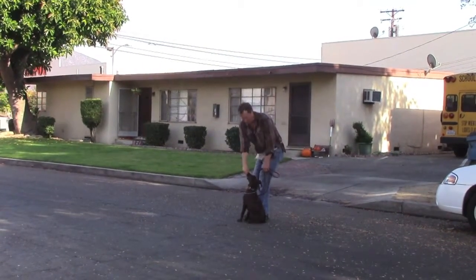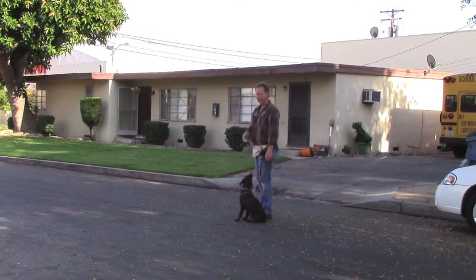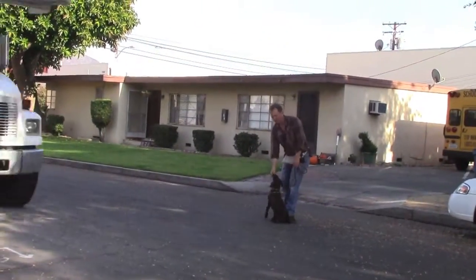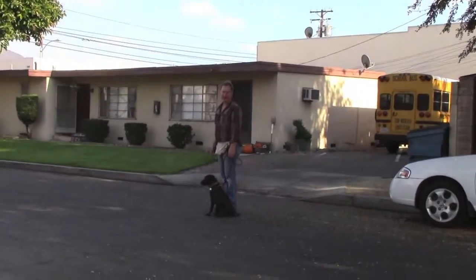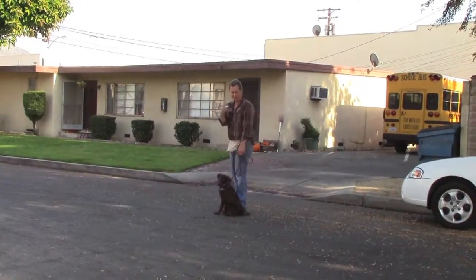Straight down. Good. Okay? He always thinks that we'll let this truck go past. Just keep filming, okay? Hey, buddy. Good. So those are the kind of distractions that can happen in real life, and he can sit when things pass by closely, so that was good practice.